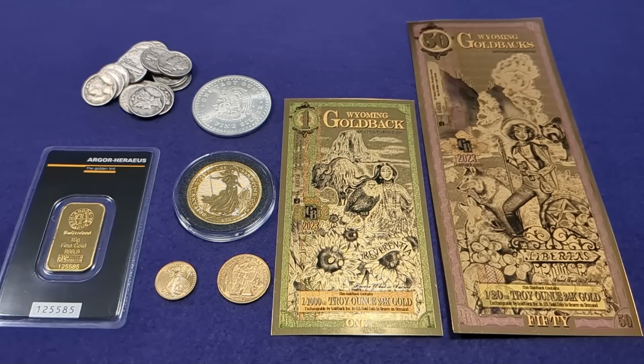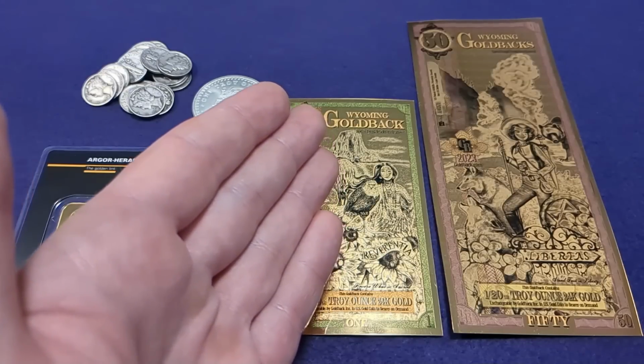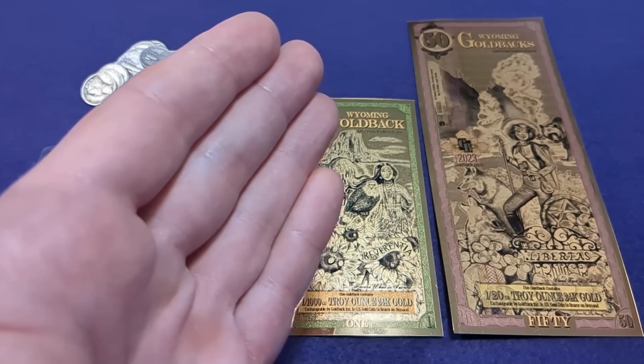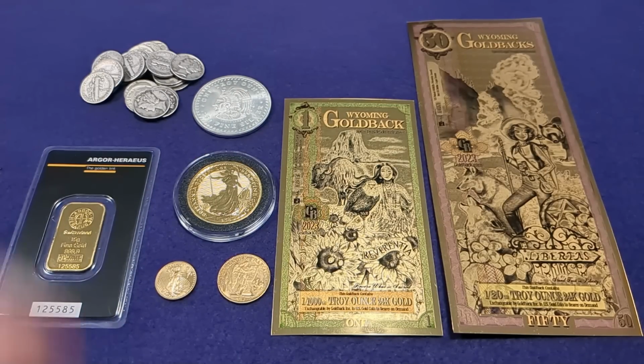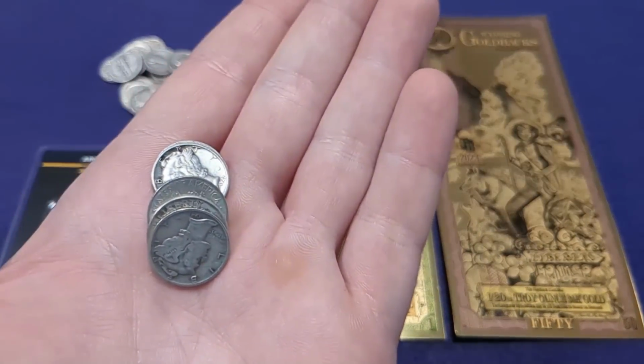So it's just something to keep in mind. However, these actually do take my top pick for the scenario of a Mad Max post SHTF world where you need something to trade with. I would say that Mercury Dimes, Junk Silver is a close second.